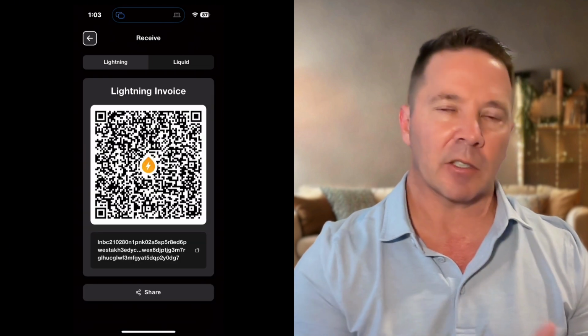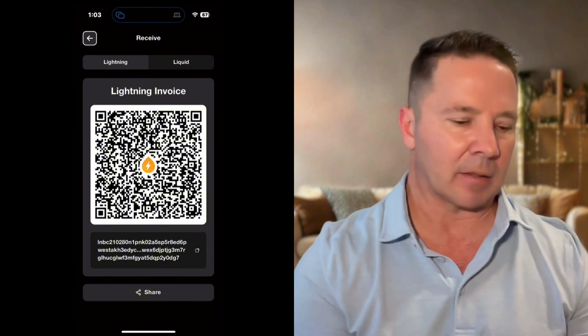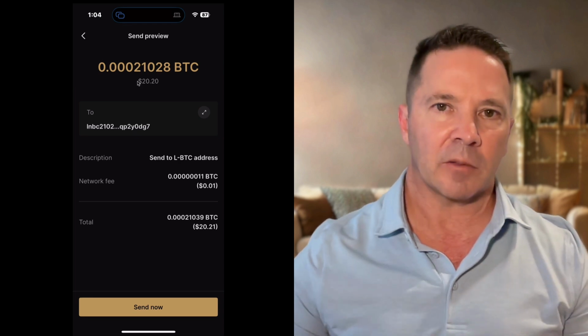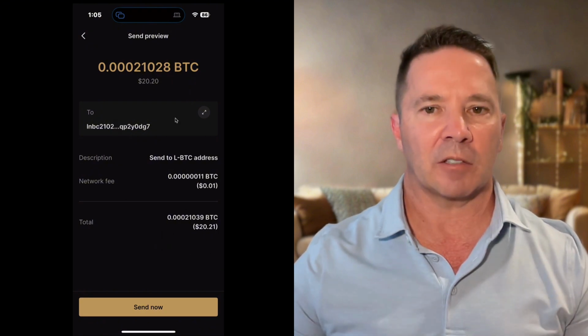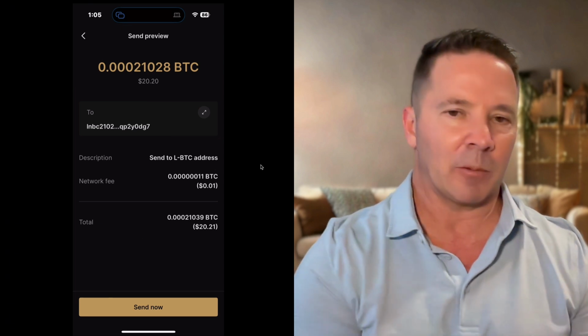I'm going to copy this. I'm going to go over to River Exchange and complete this transaction. It'll take a second. I'll be right back. Okay, here's the transaction ready to be sent out of the river.com exchange, and the total amount is $20.20. Well, up here it says $20.20, and down here it says $20.21. Not sure what is right, but it's probably something that's lost in translation, so to speak. All right, let's do it. There is a 1 cent network fee. I'm going to go ahead and send this out, and that is it.